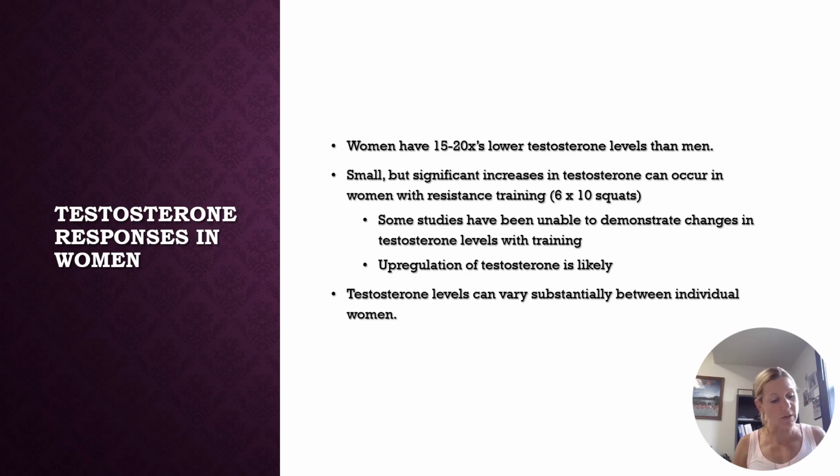Okay, testosterone responses in women. Like I said, women do have testosterone. However, we have a lot less in comparison to men. So they have 15 to 20 times lower testosterone levels than men. However, women would also benefit from seeing increases in testosterone as it relates to that cascade of events where we're going to see an increase in growth hormone and therefore an increase in recovery, repair, and building in the muscles.